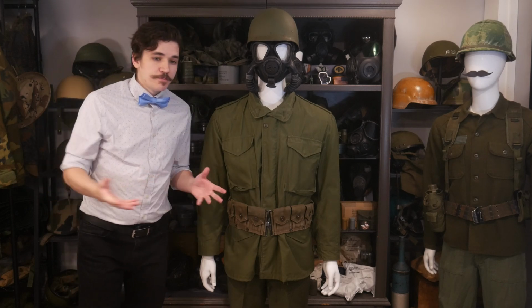So there's a potential chance they're jump boots. They could be McNamara boots. They could be the direct molded sole or ripple sole variety of combat leather boot. But again, your guess is probably as good as mine. So I apologize for not being able to get closer to that, but it is what it is.